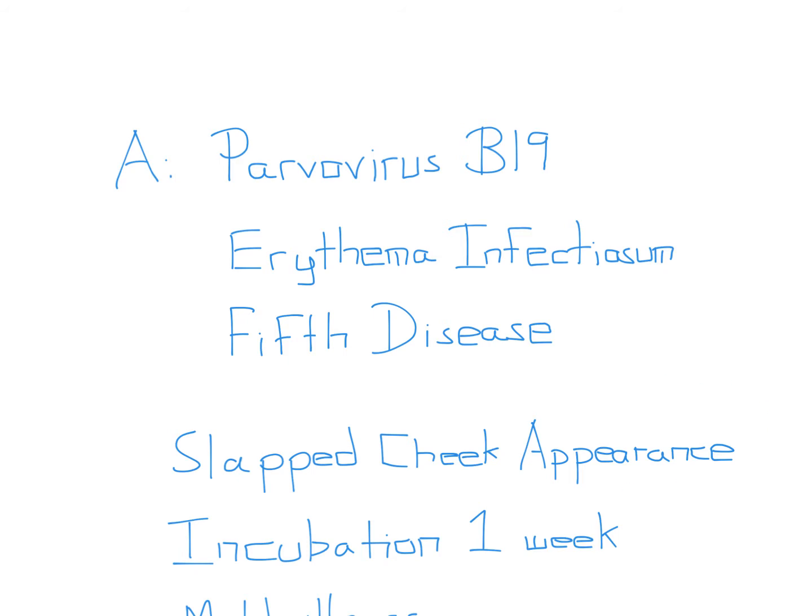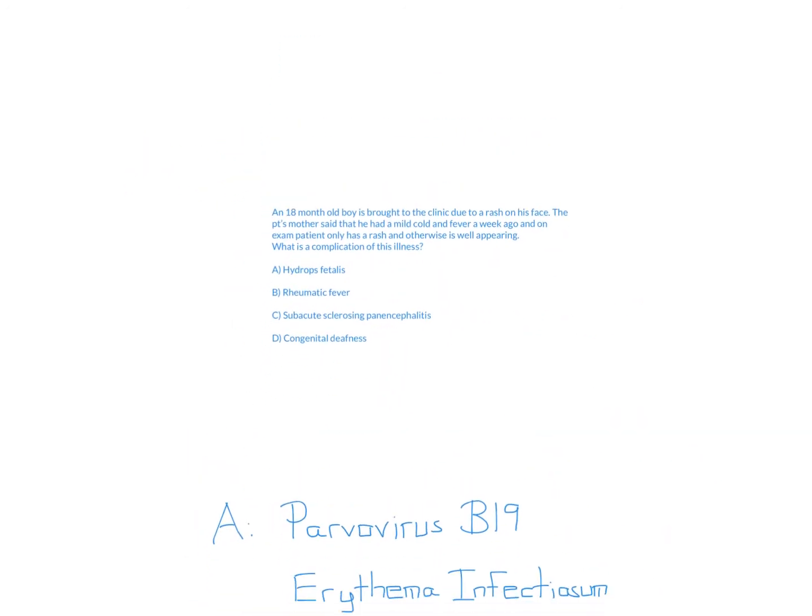In this case, they didn't give a picture, but they typically do. They'll give a picture with an infant that has a really bright red rash on the cheeks of their face. And so this is pretty classic for parvovirus B19. But then the second part of the question is, what is the complication that this causes?